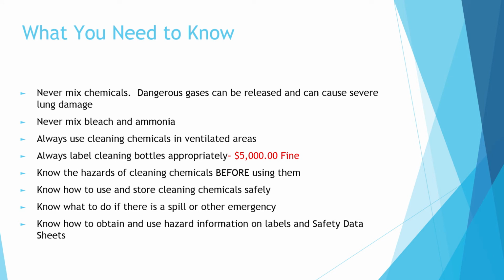Things you need to know about cleaning chemicals. We never mix chemicals together. Dangerous gases can be released and cause severe lung damage. We never mix chemicals such as ammonia and bleach. Always use cleaning chemicals in ventilated areas, and always make sure your cleaning bottles are labeled appropriately.